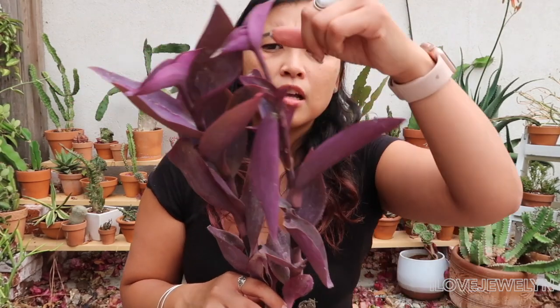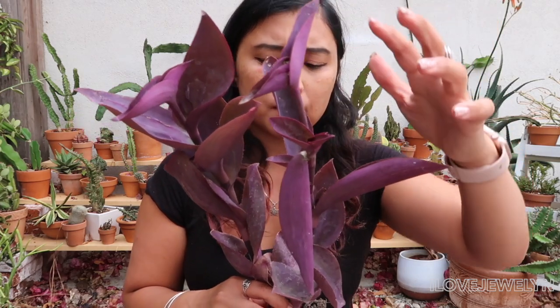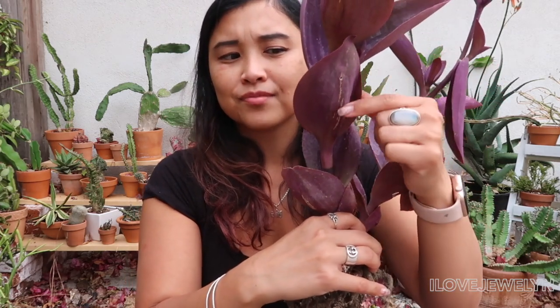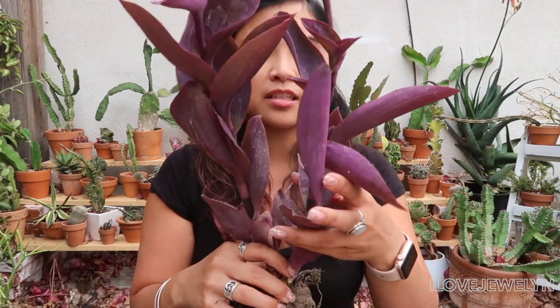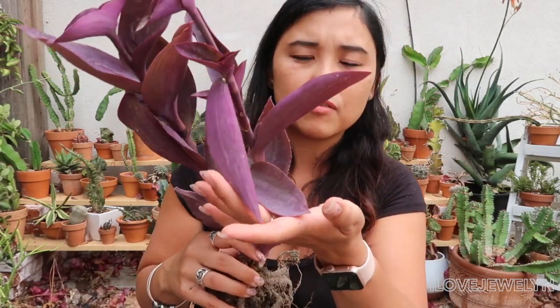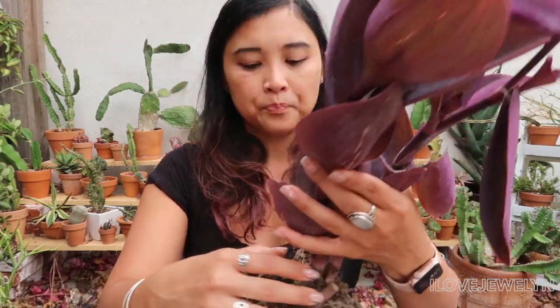So you see how this is on the narrow side, so it gives me Purple Heart vibes, but then look at how wide it is. It's giving me Big Bertha vibes. So if any of you Tradescantia lovers, I mean, it's in rough condition, but I'm going to think about what it's going to look like in a year under my care.